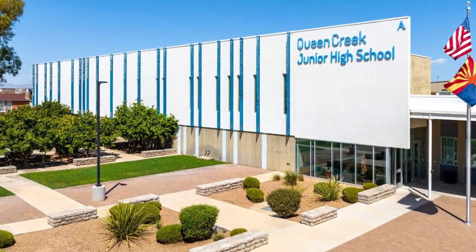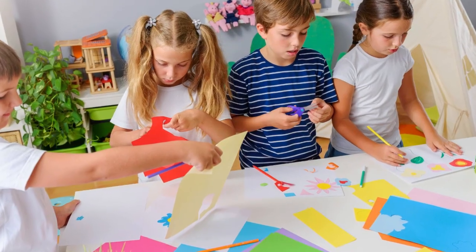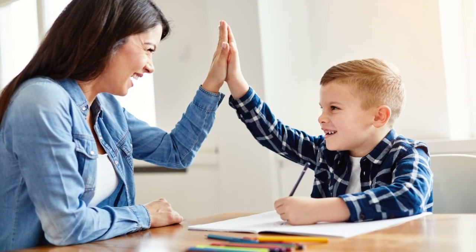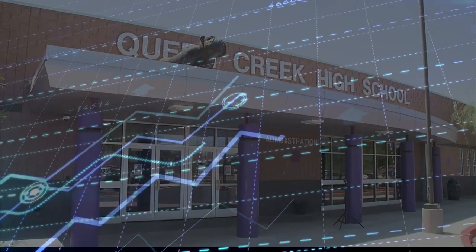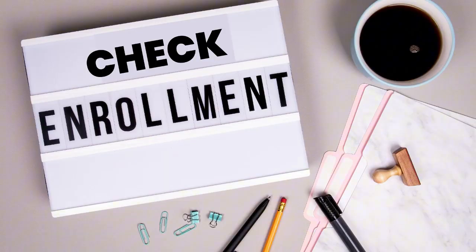Older kids attend Queen Creek Middle School and Queen Creek High School, both highly rated for academics and extracurriculars like sports and arts. Parents give these schools high marks for preparing students for college and fostering a supportive environment. The only catch, as Queen Creek grows, schools can get crowded, so check enrollment availability, or just know we still have that open enrollment where if you prefer a charter school or just one of the other schools outside of your boundary, that's usually pretty doable here in Arizona.